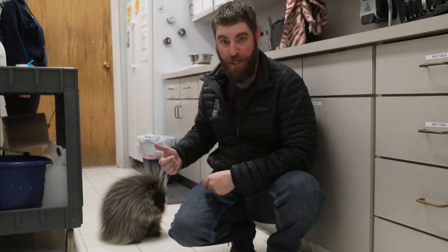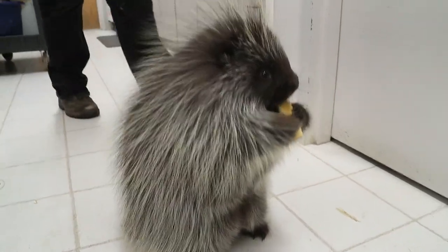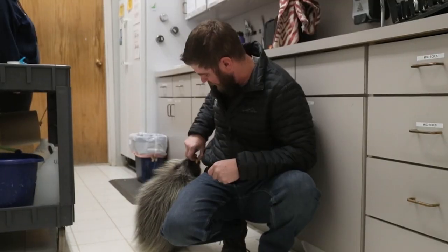She is getting big and getting big fast. She is a voracious eater and obviously gaining weight, all good signs of her health. And what's so cool is I'm going to bring her over to the camera here in just a minute.